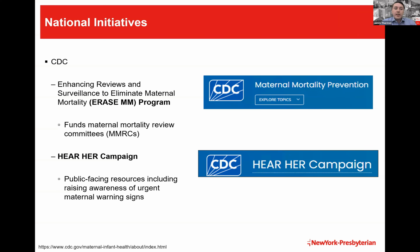Thankfully, we do have national initiatives that assist with awareness and with helping out these disadvantaged populations. So the CDC has the Erase MM program, which is enhancing reviews and surveillance to eliminate maternal mortality. What this does is it funds maternal mortality review committees, which are essentially committees in each state that review maternal mortality across the state and try to identify how this maternal mortality is caused, what the causative factors were, and then trying to improve care across the state to try to prevent these from happening in the future.